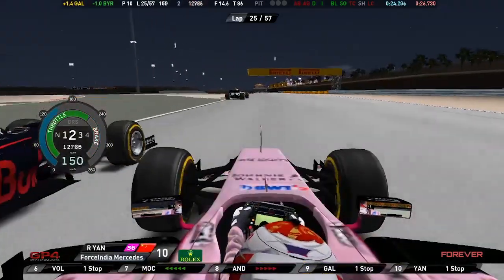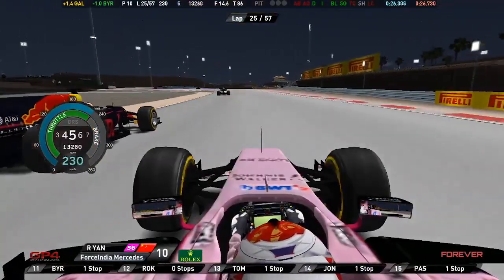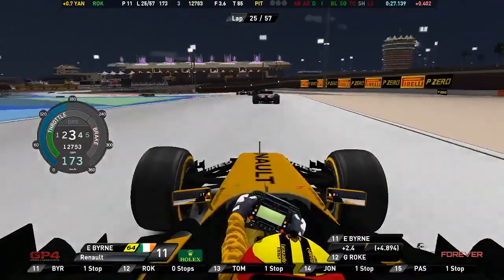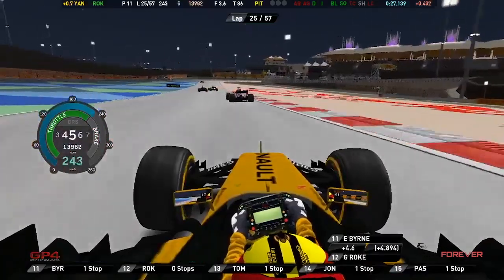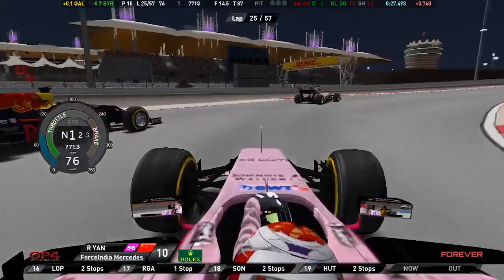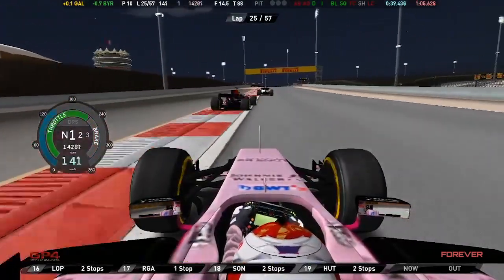It's still side by side. No, I think Gal's got the run off the corner, and Gal will keep the position. So he keeps ninth position. Still all over the back of Julius Anderson, although he goes wide again, and Yan could try and make it through again, but no, he can't.